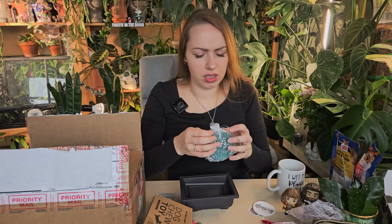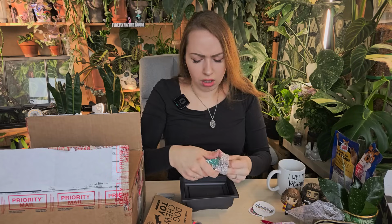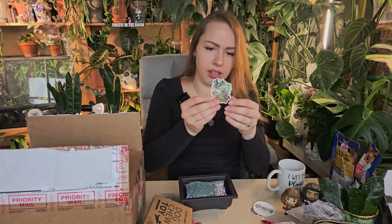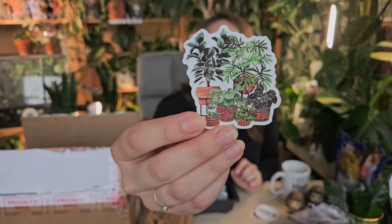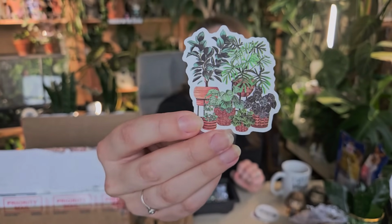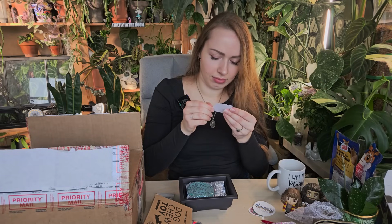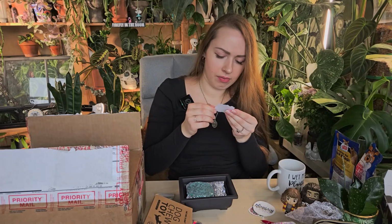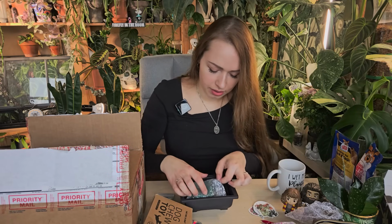Oh, that sticker though. Oh, heck yeah. This is definitely my favorite sticker. Look at all of those plants. I just want to stick it on my phone case. This is so beautiful. What a beautiful art. Wow. Oh my gosh. Yes, I love stickers.